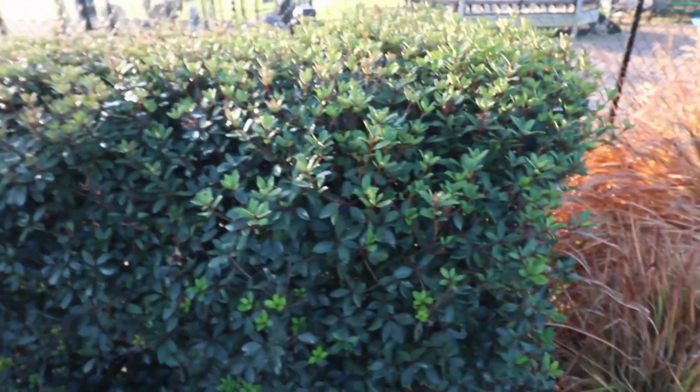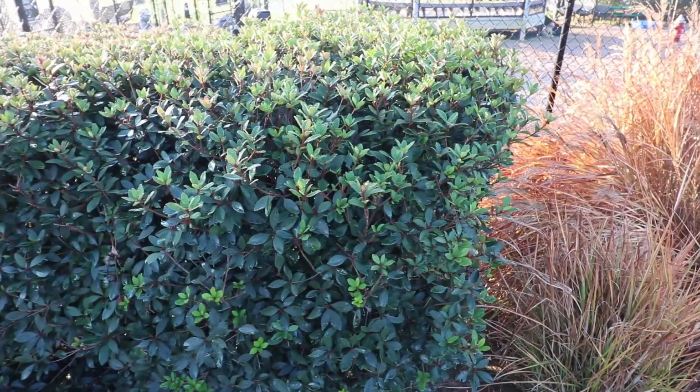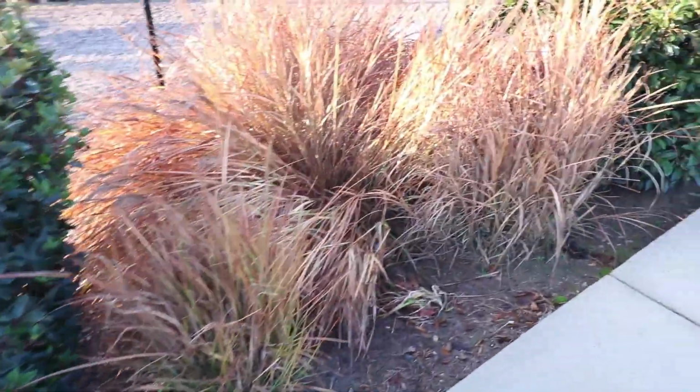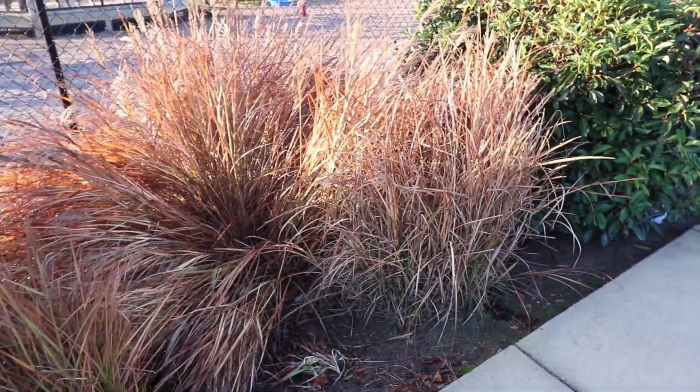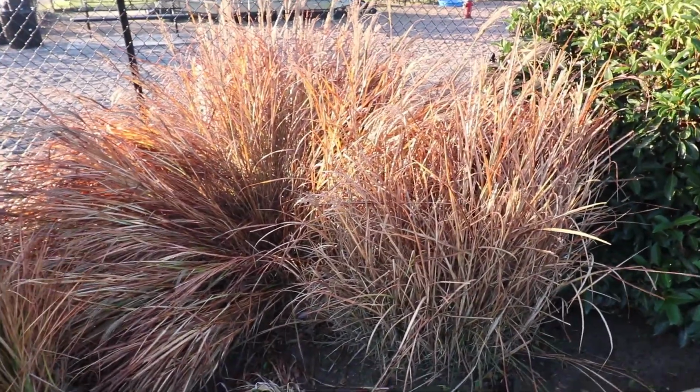That's a Cleyera japonica. I have not covered any Cleyeras yet in videos, but most of the other things I'm showing you I have. These grasses create a nice little buffer between these evergreen shrubs, and again, these will get 6 or 8 feet once they're established.